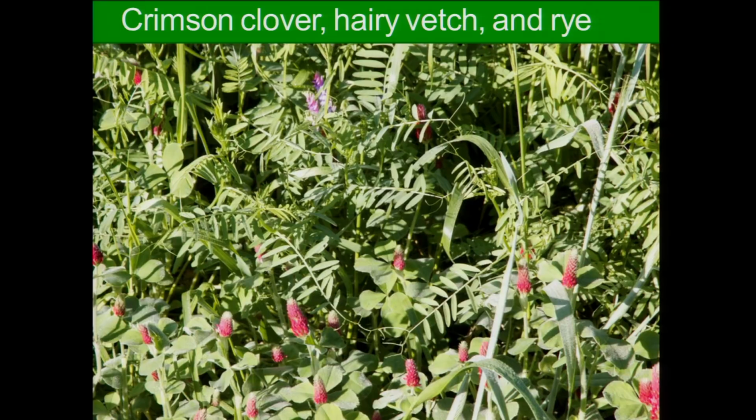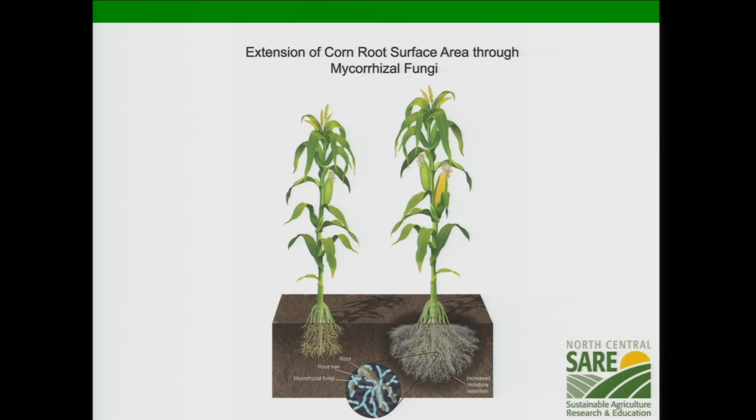Of course, we know farmers are moving in this direction. We've seen with our national cover crop survey that farmers that use cover crops over time tend to add more mixes as they go forward, but also getting more diversity in our rotations. And when we do that, we see better growth of the organisms that we want, like mycorrhizal fungi.